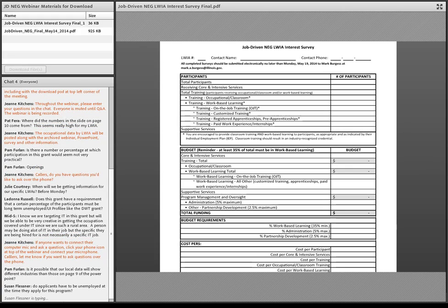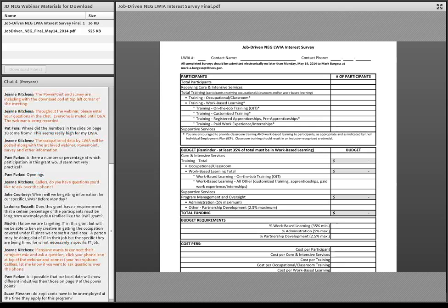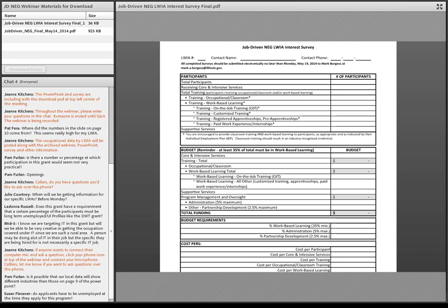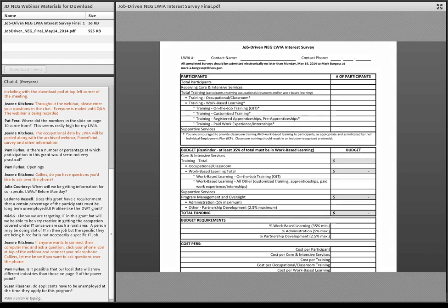Okay, I think that answers Susan's question about applicants having to be unemployed at the time they apply for the program. They do have to meet the dislocated worker eligibility. If there aren't any other questions, but it looks like there might be one more coming in, I want to turn it over to Jill so she can walk through the interest survey. And then once she does that, we can have a few more questions before we wrap things up. We don't want to take too much of your time, but we appreciate you participating. So Jill, do you want to walk through the survey? Yes.